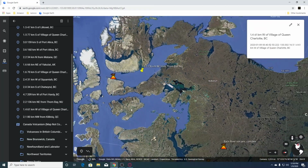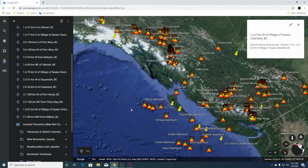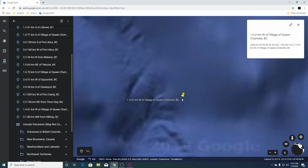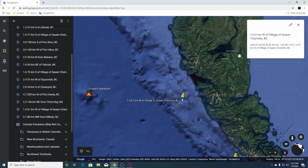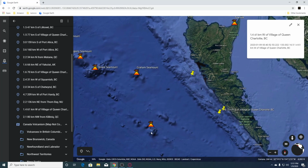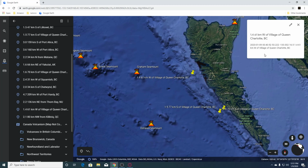The next one was a 1.4, 61 kilometers west of Queen Charlotte, British Columbia. And this one is near the Graham Seamount and near the Oshawa Seamount. And this one here occurred on 1/9/2020.